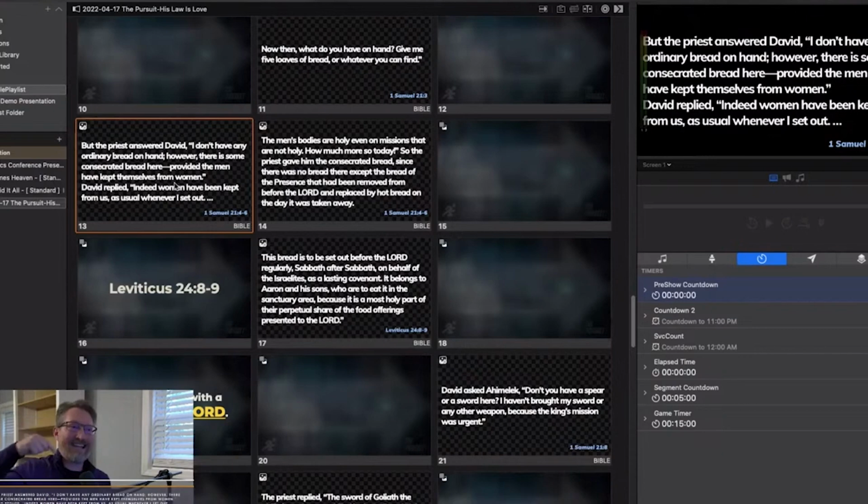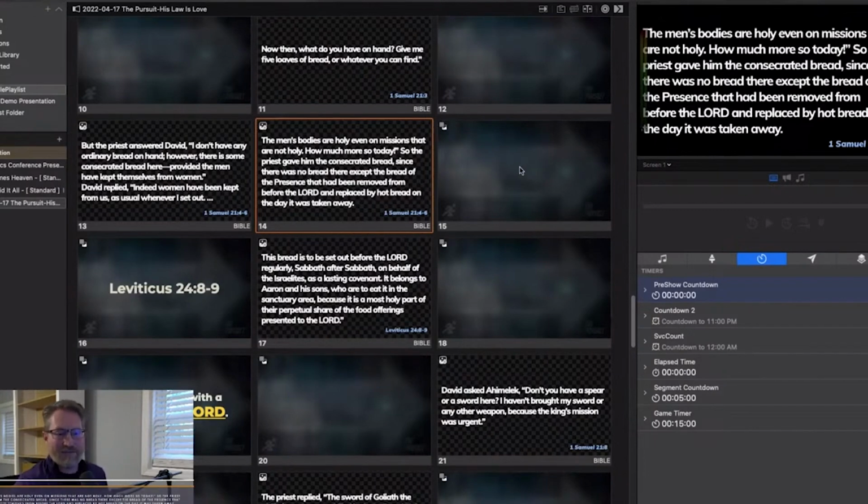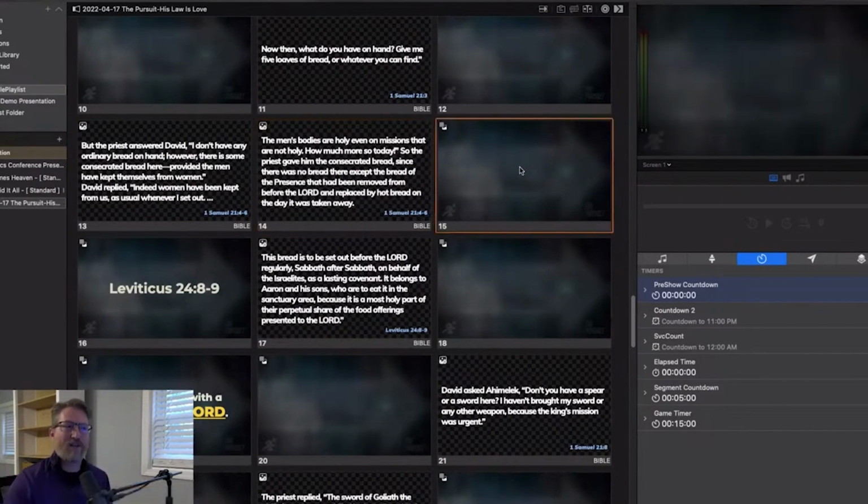You'll see the white text animate, but the orange text doesn't. And that's because we are smart enough to know that the Bible passage hasn't changed, even though the text has. The reference has stayed the same, and so we don't bother animating that. And finally, again, if I click on one of the blank slides, the graphic goes away for the live stream.